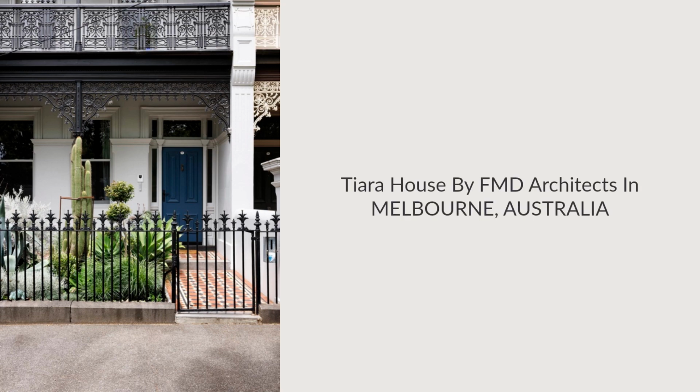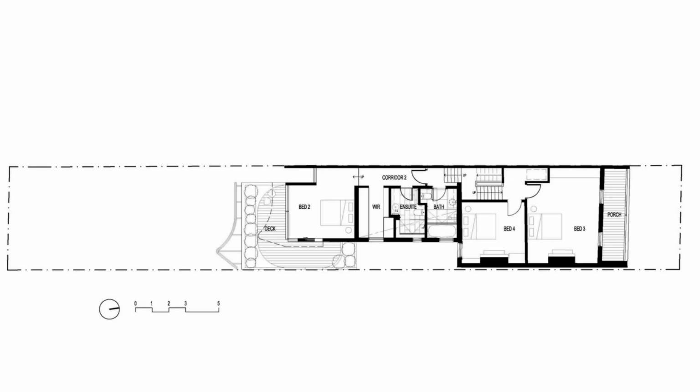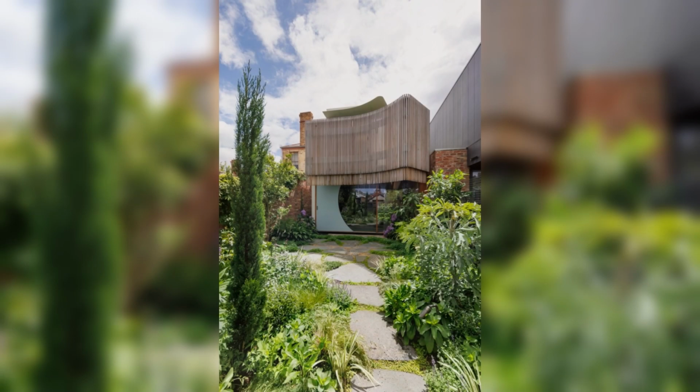Tiara House by FMD Architects in Melbourne, Australia. Sculpted by the ornamental qualities of its site and locale, Tiara House is a spirited addition to a late 1800s Victorian terrace in Melbourne's inner north.